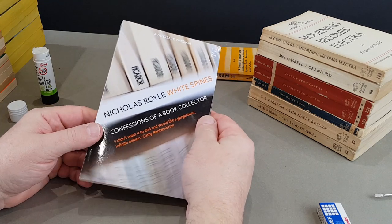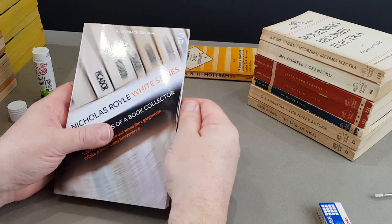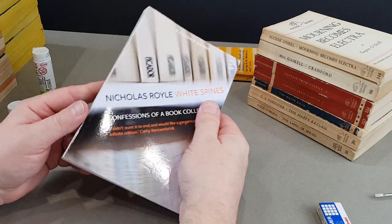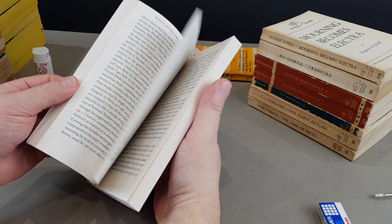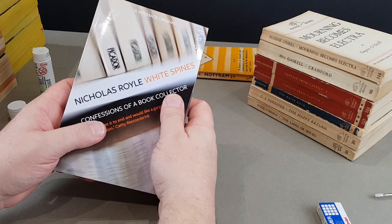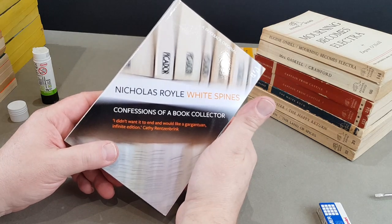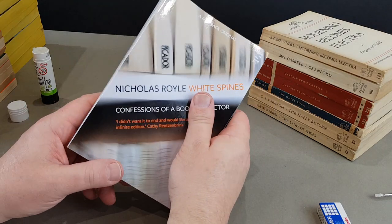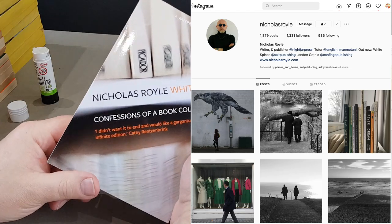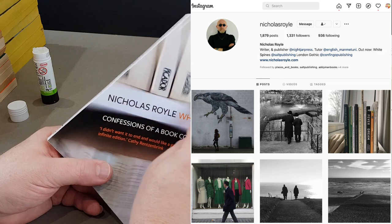White Spines by Nicholas Royle. So I read this in a week, and to be honest, I couldn't put it down. Every spare moment I had, I was dipping in and out. And the chapters are really small, and they're really accessible. So basically, Nicholas Royle is a literary author, writes a lot of short stories, but he's also written some novels as well. I've followed him for years on Instagram because he collects Picador white spines.